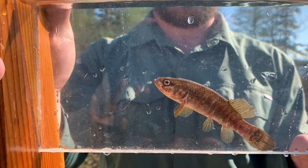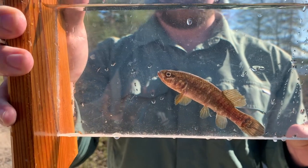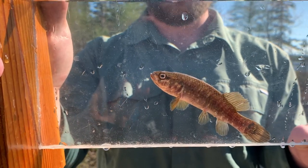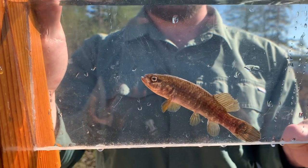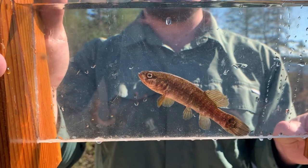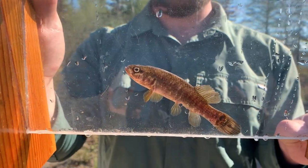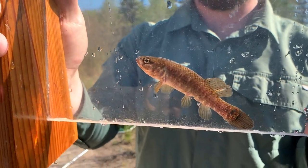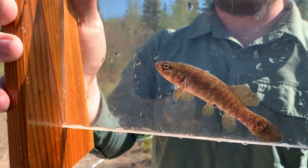These are sometimes the top predators in their systems. They are an ambush predator, so they hide in the weeds and the muck, hence the name mudminnow. There are three species in the U.S. Eastern mudminnow, central mudminnow, which is this one, and then a really unique one, Olympic mudminnow, which only exists on the Olympic Peninsula in Washington.